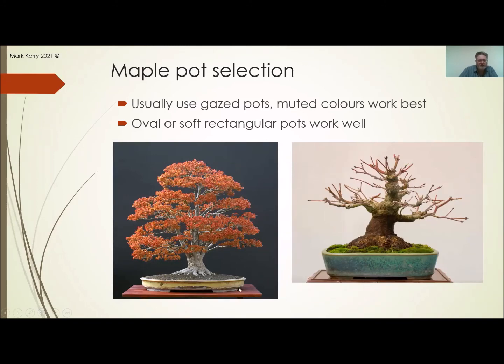So this one's quite a famous tree by Walter Pahl in Germany. It's quite a big tree, but you can see it's an oval and it seems to work very well stylistically with this tree. Or soft rectangle pots, maybe sort of a fluted or rectangle pot with the corners cut out of it seem to work well.